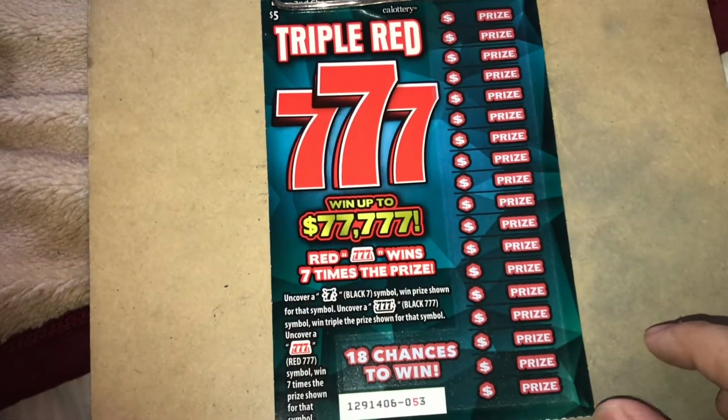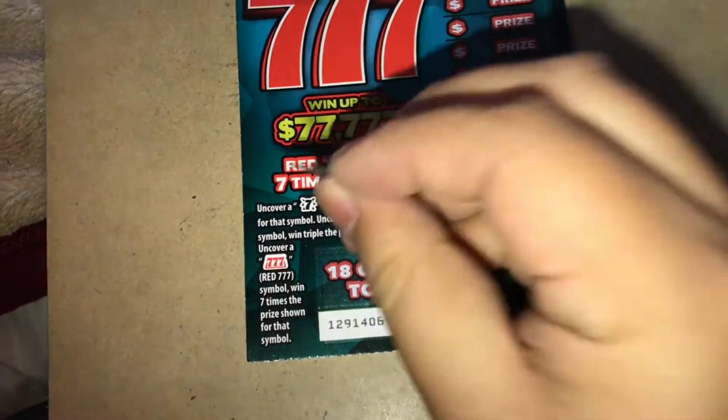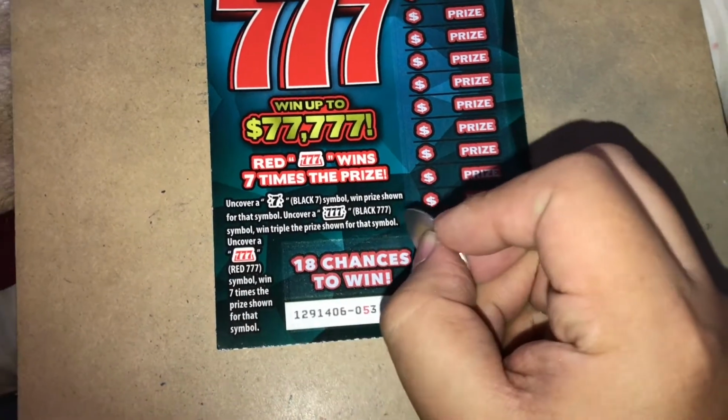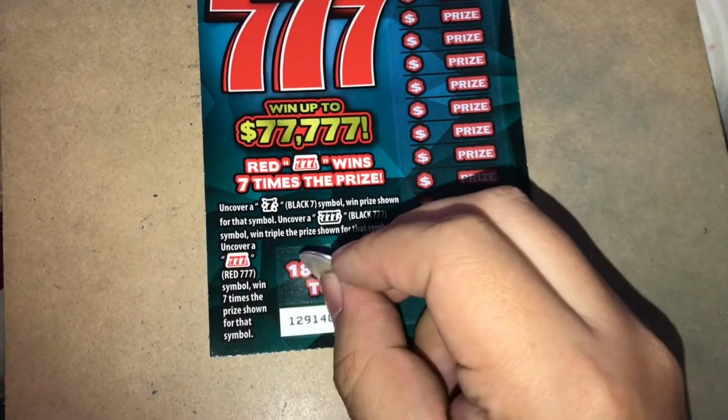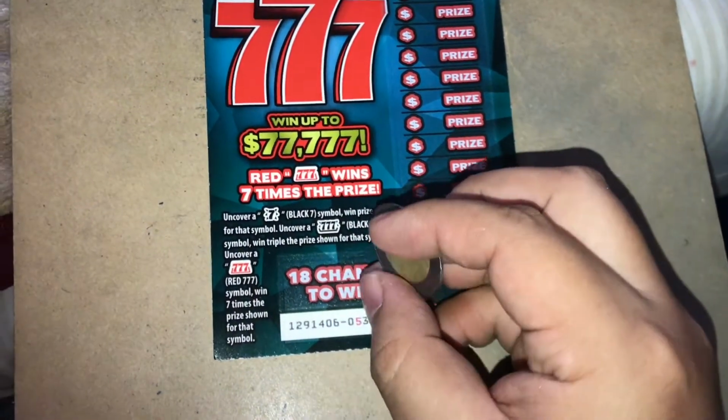So I have with me triple red 7/7. It's a $5 scratcher. All you have to do is uncover a 7 black to win that prize. Uncover a triple black 7 to win triple that prize. Uncover a red triple 7 to win 7 times that prize.